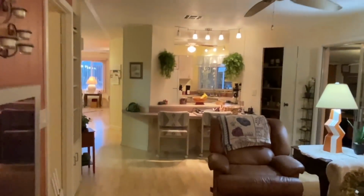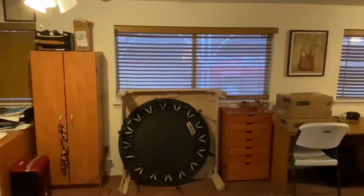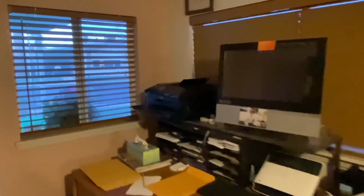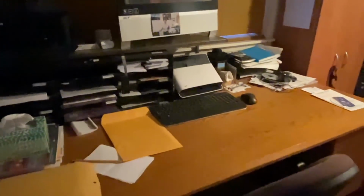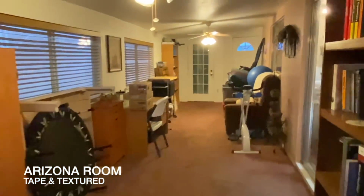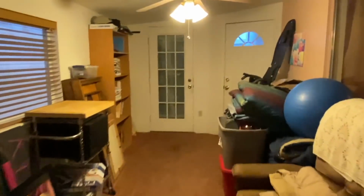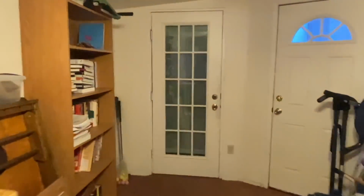Just a gorgeous property. The list price on this is only $34,900. Large Arizona room, and you can see that this area is set up as an office. They do plan on leaving the desk. This area is also carpeted. There's an additional storage area here.